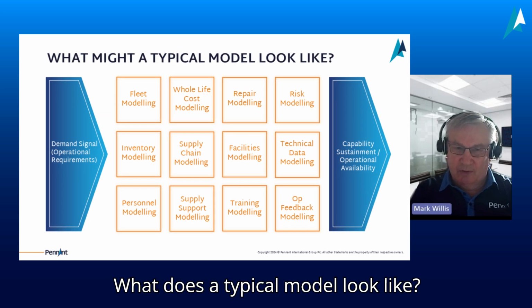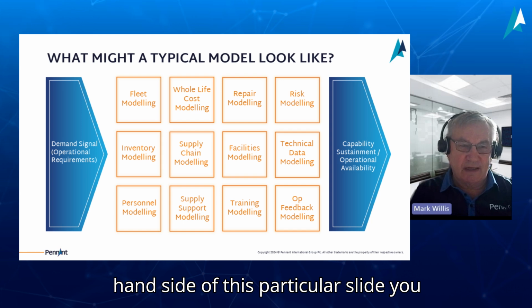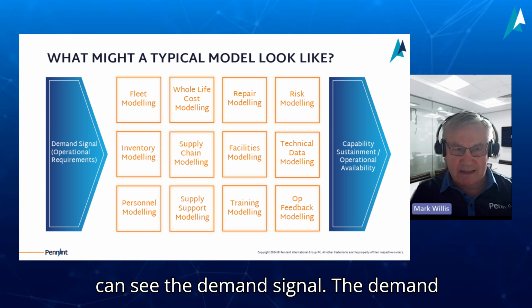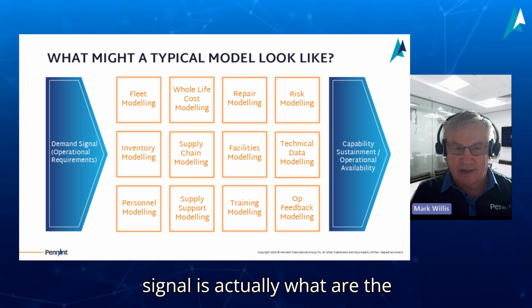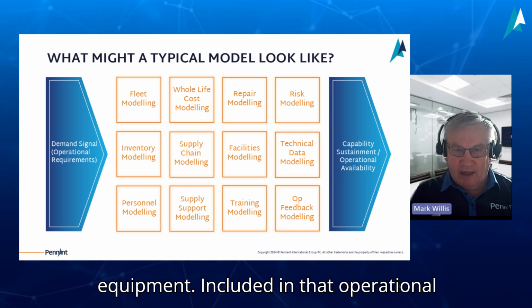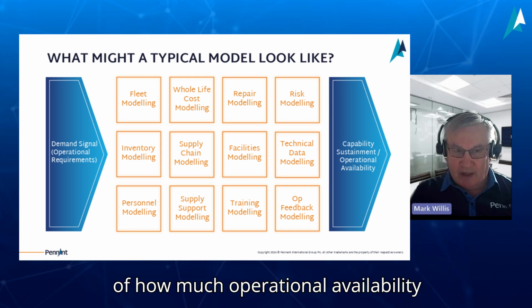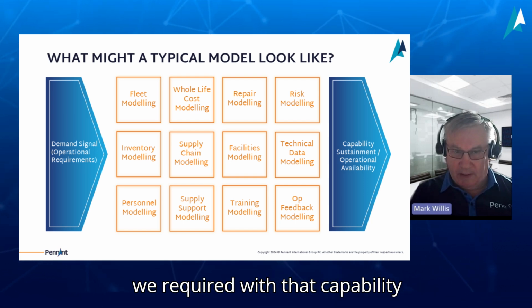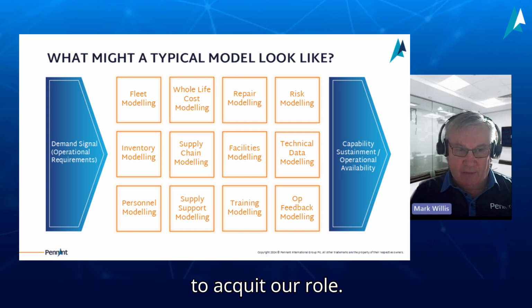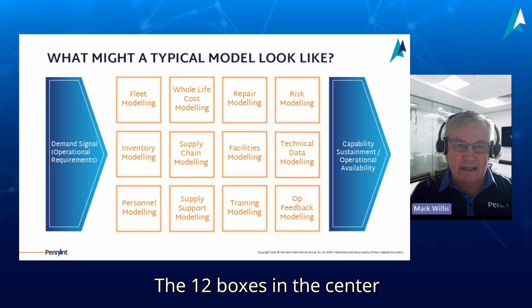What does a typical model look like? Sitting on the left-hand side of this particular slide, you can see the demand signal. The demand signal is actually what are the operational requirements for our piece of equipment. Included in that operational requirement would be a statement of how much operational availability we require with that capability to acquit our role.